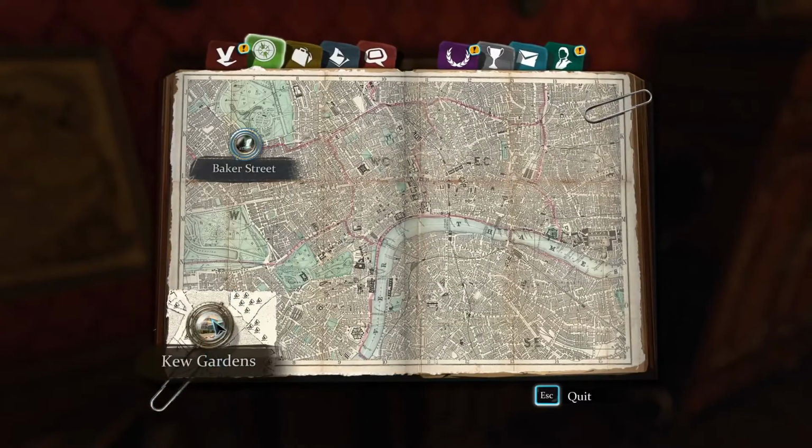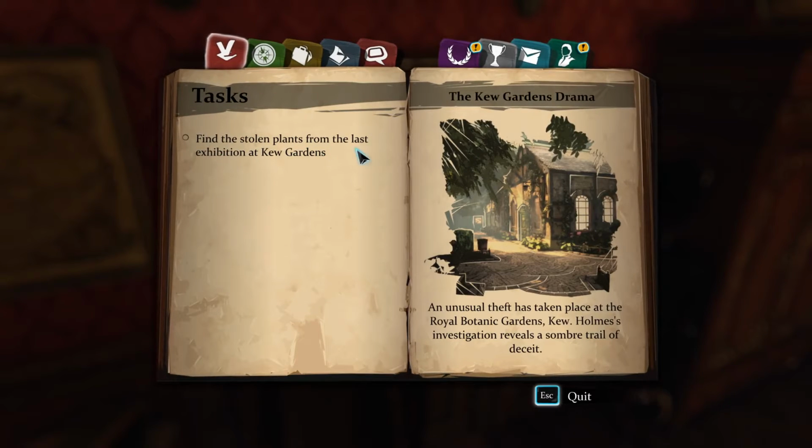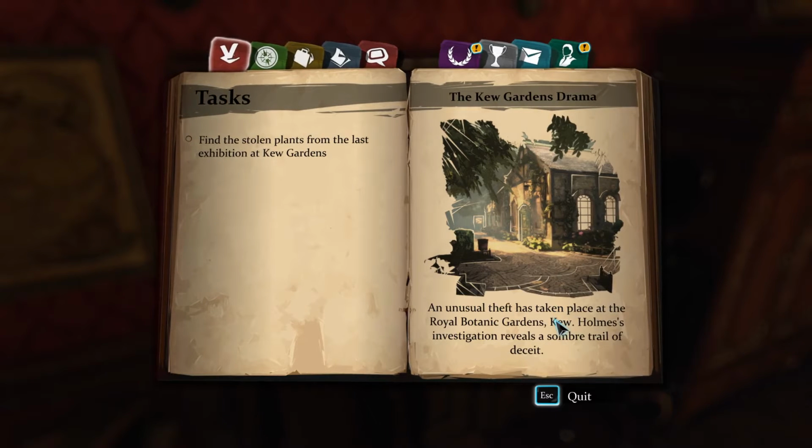So, Kew Garden. What is there? Find the stolen plants. Oh yeah, there was a story of stolen plants. An unusual theft has taken place at the Royal Botanic Gardens, Kew. Holmes' investigation reveals a somber trail of deceit.